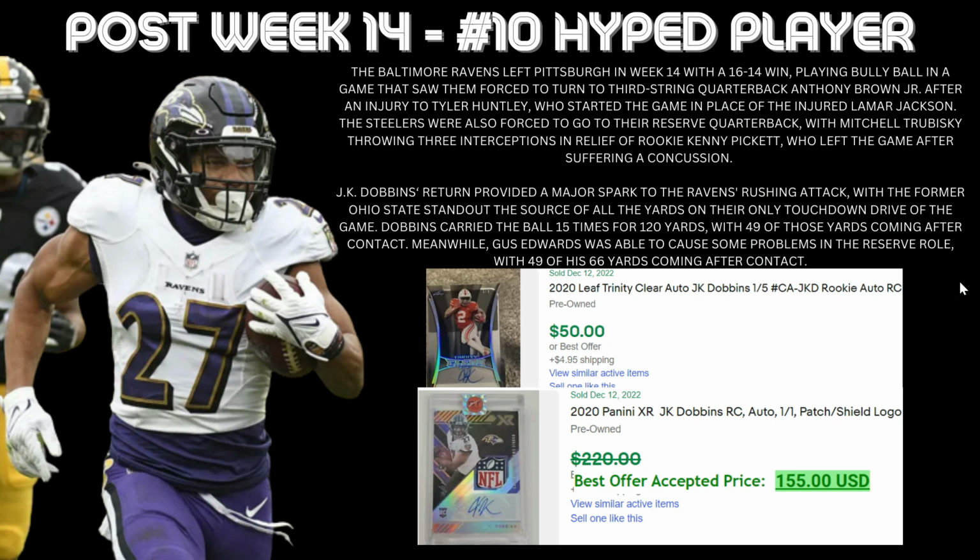Baltimore Ravens, though, left Pittsburgh in week 14 with a 16-14 win, playing bully ball, guys. You got to monitor Tyler Huntley's injury. You got to monitor Kenny Pickett's injury. Mitch Trubisky stepped in, threw 3 interceptions in relief of Pickett after he left the game with a concussion. But Dobbins' return provided a major spark to the Ravens' rushing attack, with the former Ohio State standout the source of all the yards on their only touchdown drive of the game.